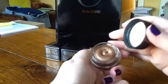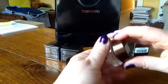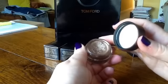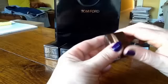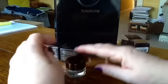Spice. If you haven't seen it, there it is. Lovely mid-toned copper. Very, very wearable. Gorgeous on green eyes. Nice for anyone. Platinum. One of the most wearable and popular colours. Definitely worth picking up if you haven't already got it. So those 2 and Caviar, I think, are 3 repromotes within the new range.